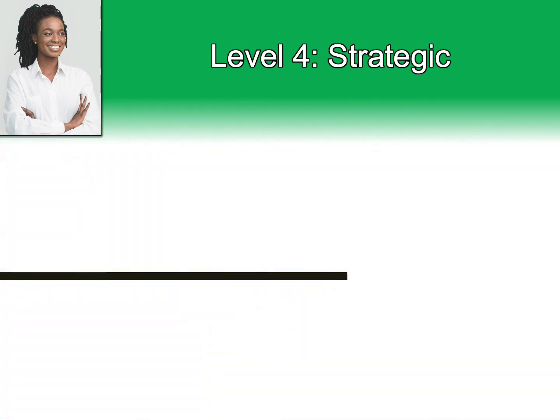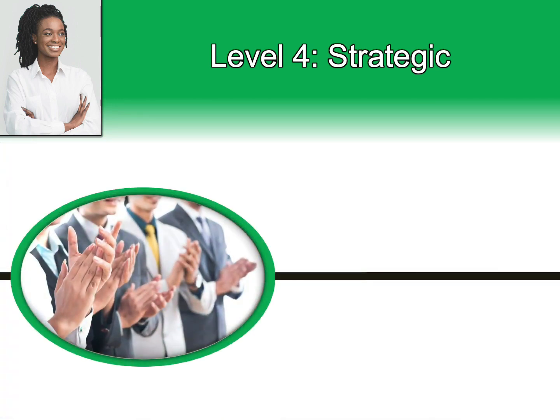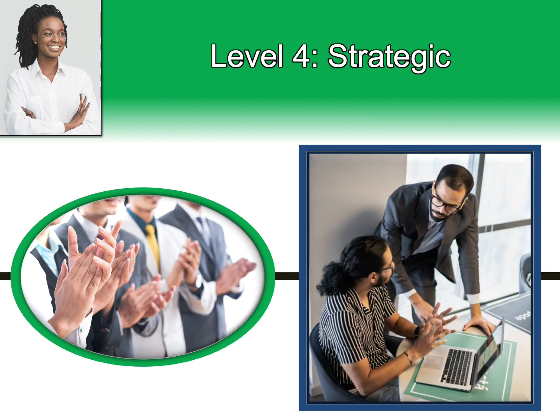Good strategic leaders walk a fine line between being appreciated and respected by their teams and being recognized as hard drivers who can make sense out of uncertain futures.